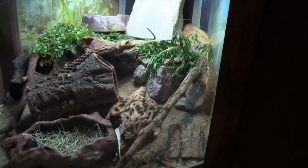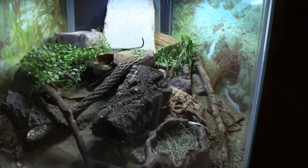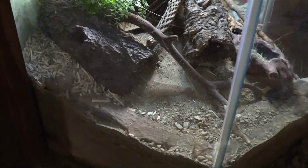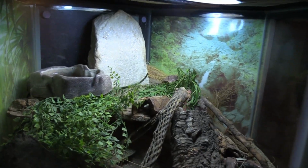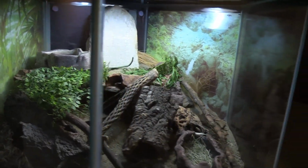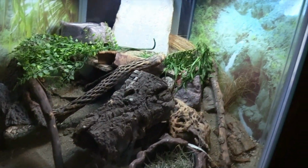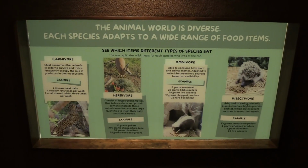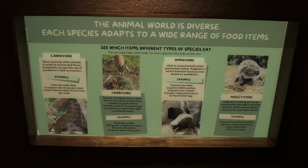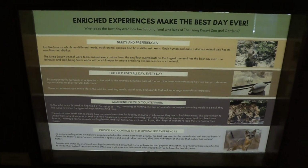Oh, this is a nice habitat. Let's see. Oh, wherever the snake is, he's hiding. Somewhere in here, not currently seeing the snake though. The animal world is diverse. It definitely is. And the rich experiences make the best day ever. Yeah, just a snake though.